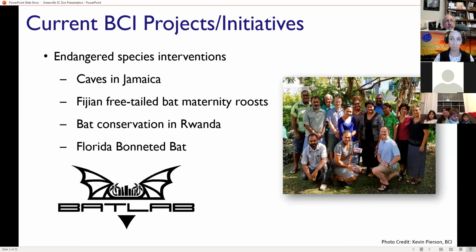So we have initiatives and projects all over the world. I was just going to talk about a few. The first is our endangered species interventions. As I mentioned, we want to end bat extinctions worldwide. So these are places where these bats are very, very endangered, down to the last few hundred or thousand individuals. We want to come in and work with local partners and governments to see what we can do to support them and their initiatives to conserve these bats.